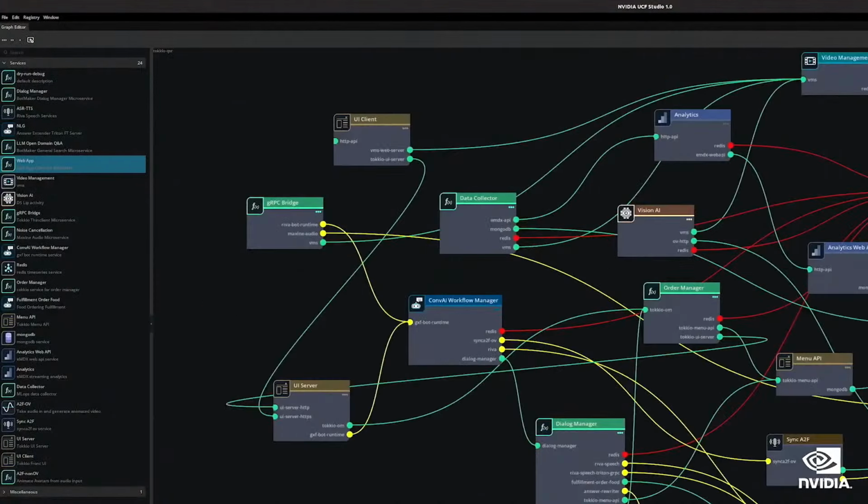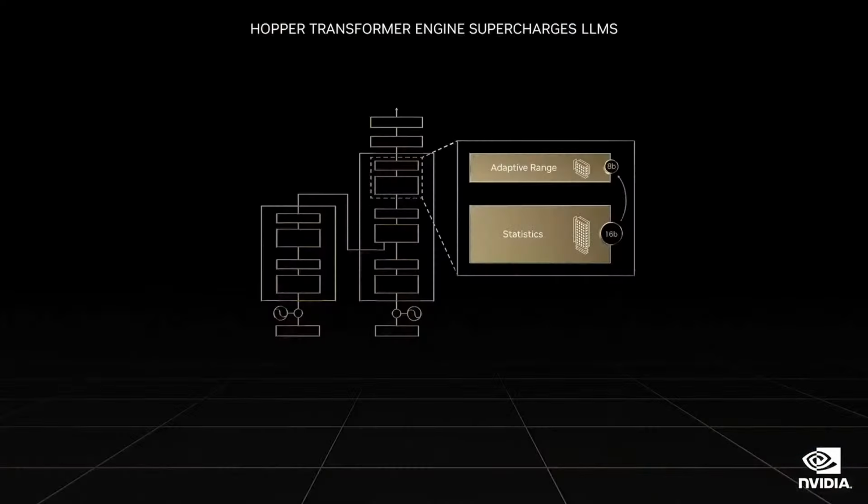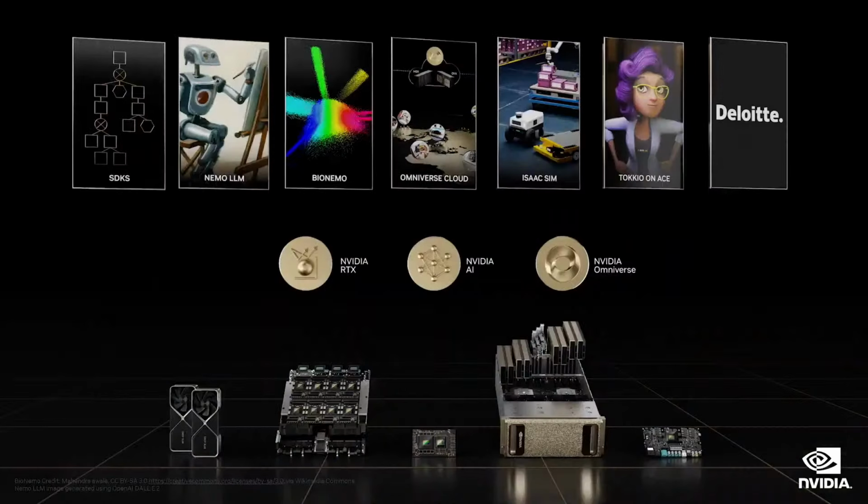Large language models and recommender systems are the two most important AI models today. Hopper, with its transformer engine, will make large language models accessible to everyone. Hopper is in full production and coming soon to power the world's AI factories. Recommenders run the digital economy. Grace Hopper, with 7 times increase in fast memory capacity, will be a giant leap for recommender systems. Systems will be available in the first half of 2023.